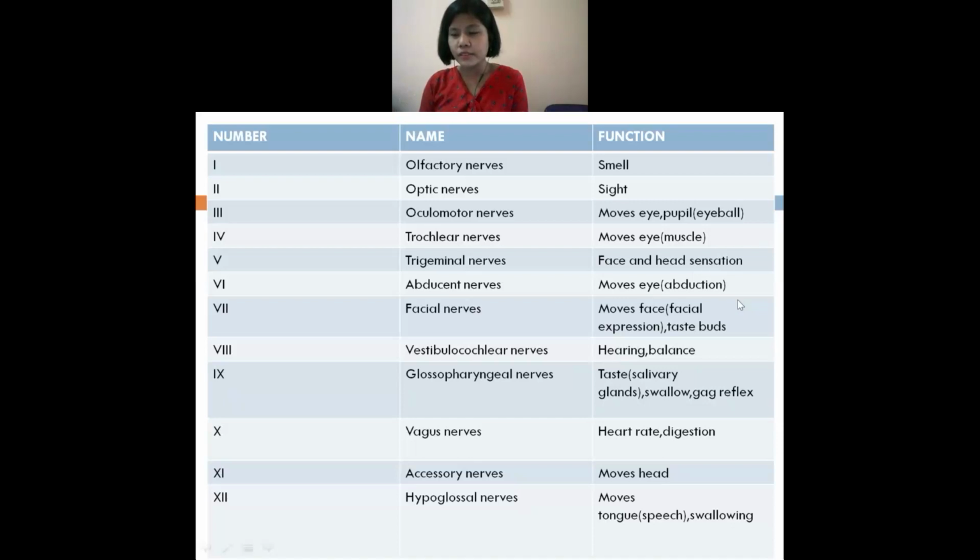So the trigeminal nerve is for what? The trigeminal nerve is mainly for face and head sensation. Means if somebody touches your face or hits you on your head, you will be able to feel it. That one is known as trigeminal. The trigeminal nerve helps you in sensing that. All right. Next is the abducens nerve.